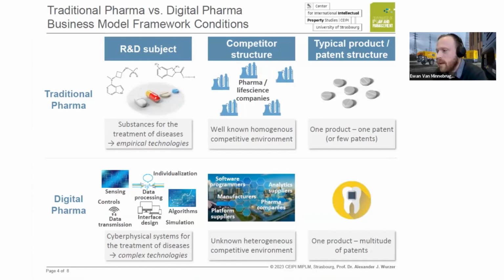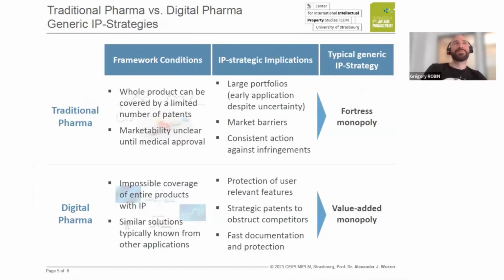So also there, it requires quite a different approach from an IP point of view if you move into the digital pharma. Regarding the strategy we have to put in front of this in IP. So as we said, in traditional pharma, you try to protect the whole product, like you have few molecules and you protect these molecules and it can cover the whole drug treatment itself.